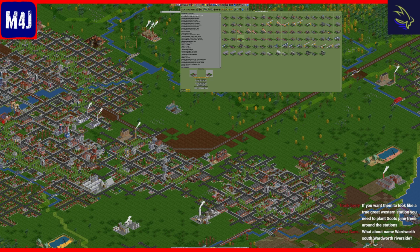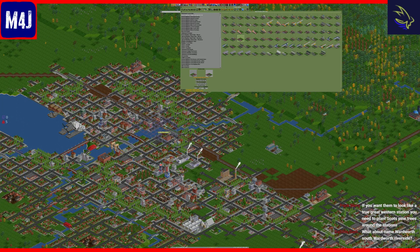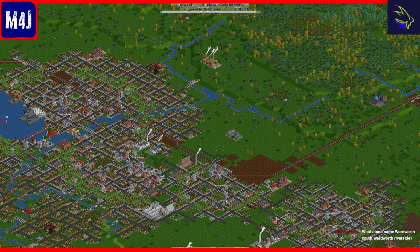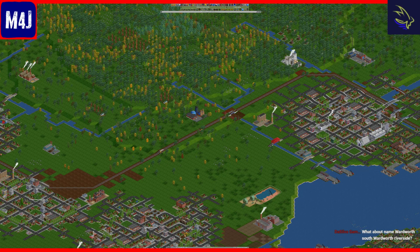What about the name Wardworth South, Wardworth Riverside? Oh, for this one, we could do that. Yeah, we could do that. It is by the side of the water, after all. And 3. And then 4, 5. Oh, actually, I could have left that as it was. In that case, I will rebuild it as it was. Slightly wider curve means we can go slightly faster. Top speed on these lines is only going to be like 40 miles an hour anyway, so it's not a huge deal. We'll have another passing loop somewhere up here.